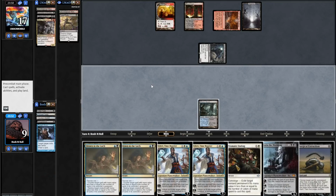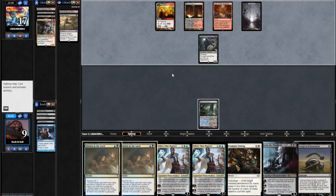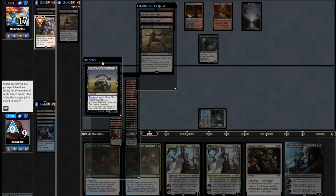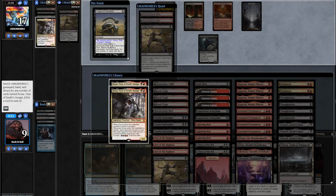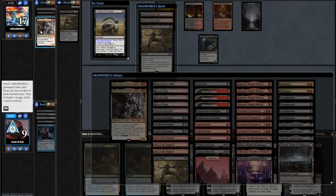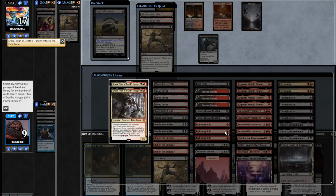Oh, Extraction. That's exciting. I'm going to stop in their draw step and extract their Kroxa. They Fatal Push two Bloodstained Mires. There's two more Kroxas in here. I'm going to screenshot their deck for future reference. Voidwalkers, Dens, Lilianas, Kroxas, Ragavans. Yeah, this is that Rakdos thing.